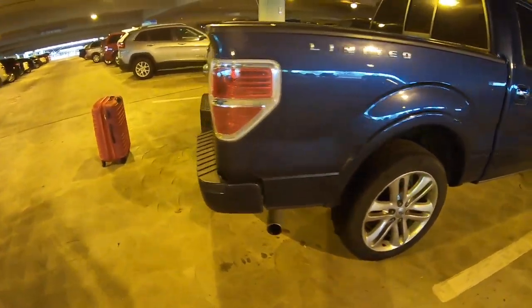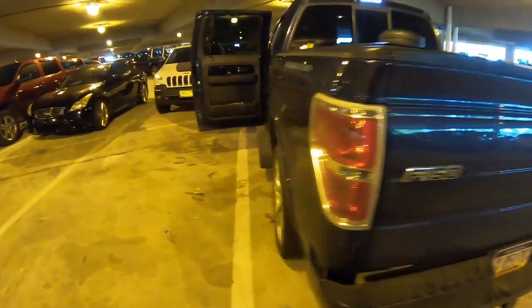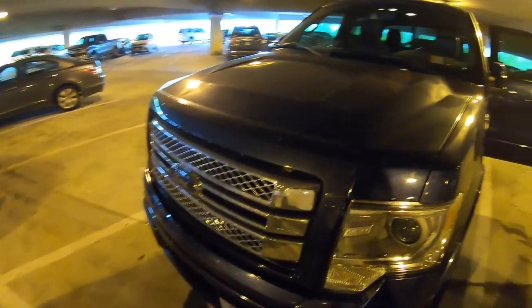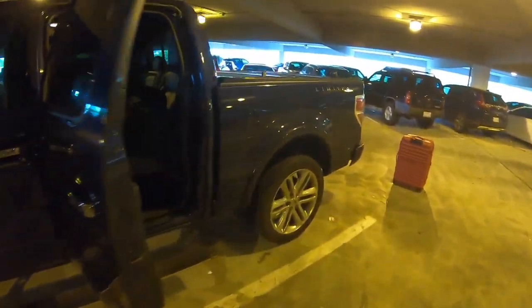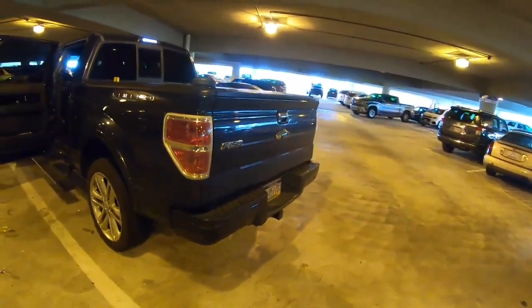This is really just a walk around of how the truck held up from the last couple days going to the Southern Detailers Conference in Lexington, Kentucky. Put like 1,100 miles on it. Basically flawless, I'm happy to say. Flawless trip. The check engine light came on and it was on for about the last 150 miles and then it just went away. So, I don't know what to say about that.